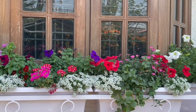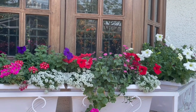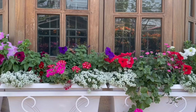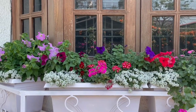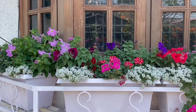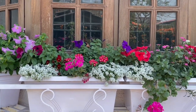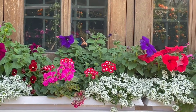Window boxes are great for both houses and apartments. From the inside, the plants will become part of your view to the outdoors. And from the outside, the plants and containers become part of the architecture. I have planted a total of 8 flower plants in each box: 2 petunia plants, 2 alyssums, 2 verbena, and 1 dianthus and 1 geranium.